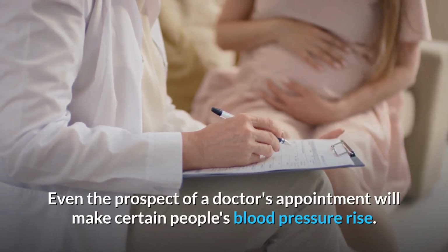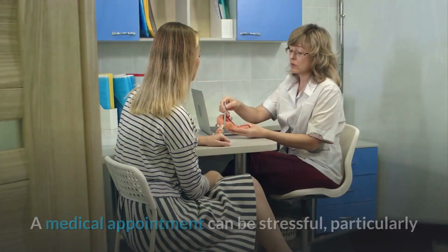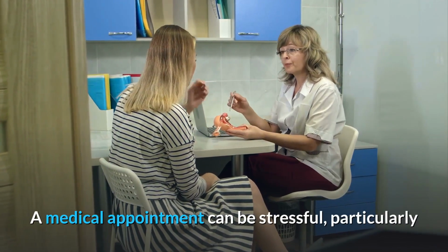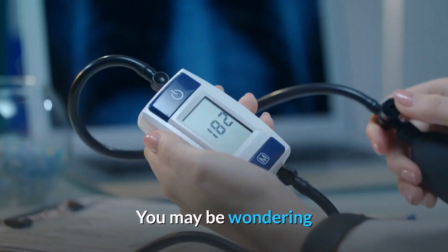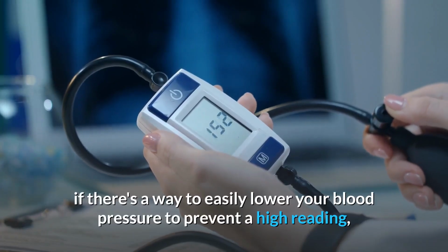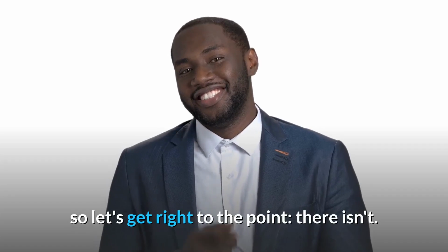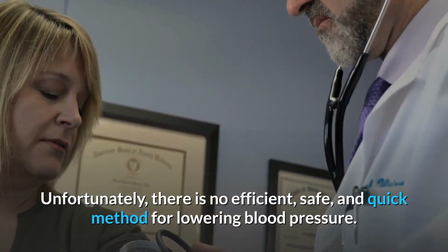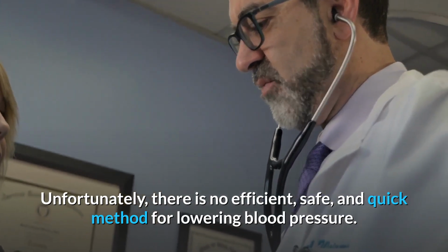Even the prospect of a doctor's appointment will make certain people's blood pressure rise. A medical appointment can be stressful, particularly if you're not sure if you'll be given a clean bill of health. You may be wondering if there's a way to easily lower your blood pressure to prevent a high reading, so let's get right to the point. There isn't. Unfortunately, there is no efficient, safe, and quick method for lowering blood pressure.